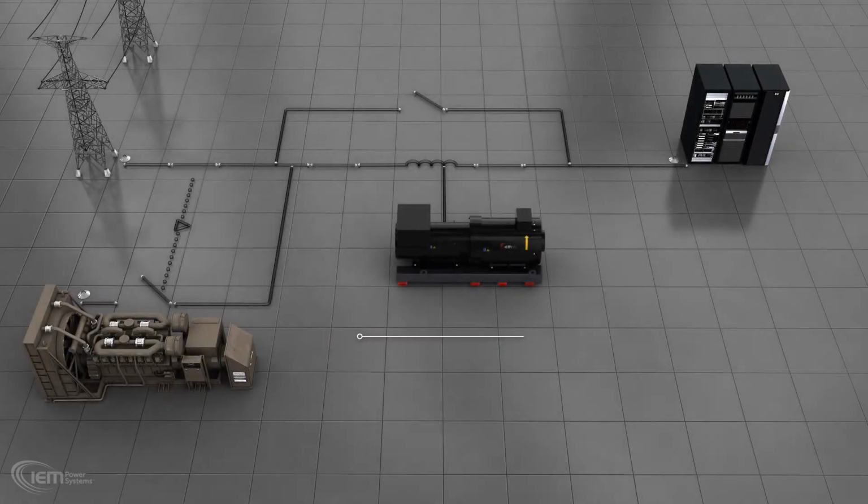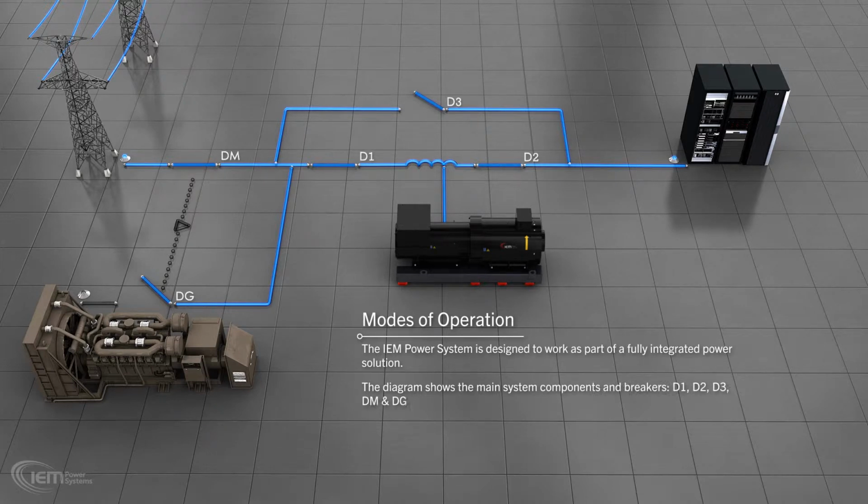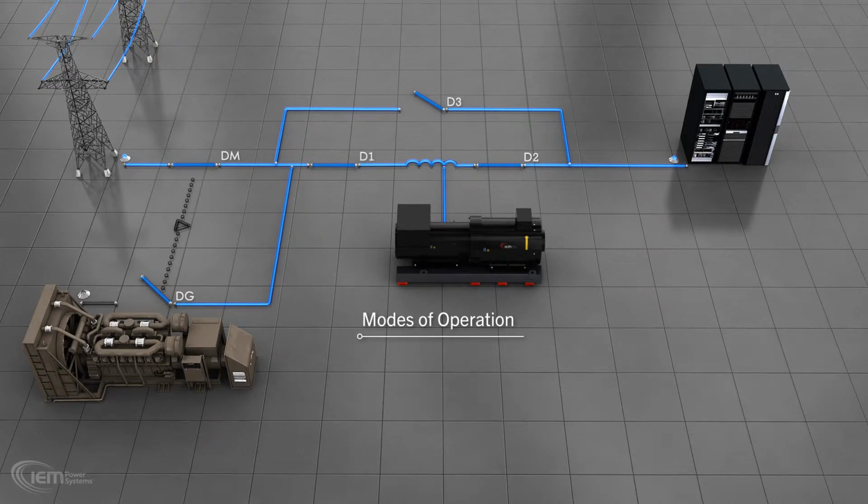Modes of operation. The IEM Power System is designed to work as part of a fully integrated power solution. This is an IEM Power Systems UPS module. The diagram shows the main components and identifies key breakers D1, D2, D3, DM, and DG. There are 4 main modes of operation: bypass, UPS startup, normal power conditioning, and mains failure. We look at each in order.